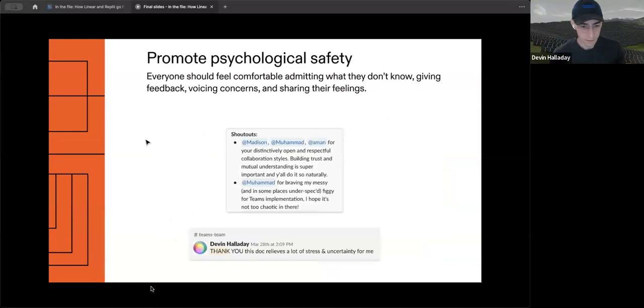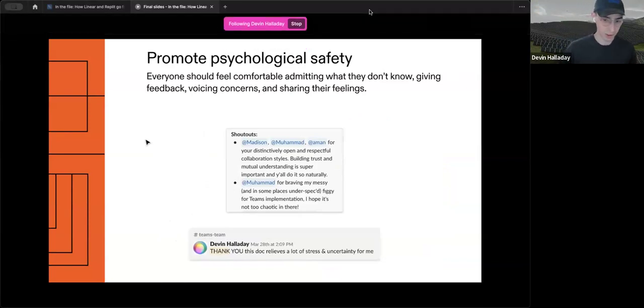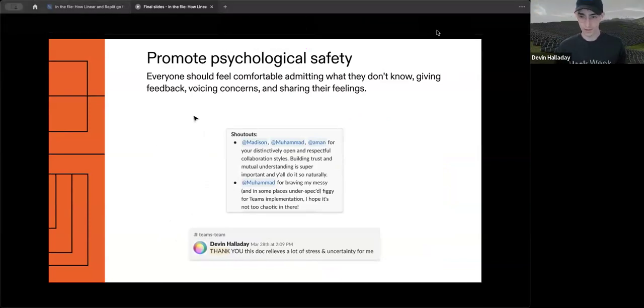Now, alongside that, another thing we talk about a lot is this concept of psychological safety. So this boils down to basically everyone on your team should feel comfortable admitting what they don't know, admitting when they're wrong, giving feedback, asking for feedback, voicing concerns, just sharing their feelings in general. I feel like it can be really easy to get lost in the weeds and everybody starts feeling stressed and fragmented and isolated. And that's just not a good environment conducive to putting out really good work.